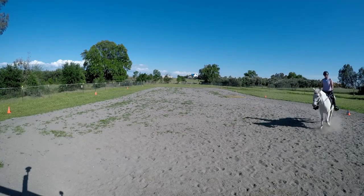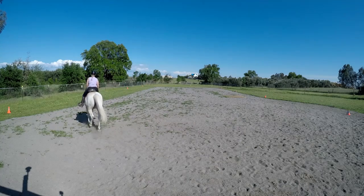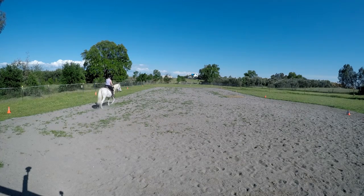Now we move forward to April 16th. You can see he's still moving with his head in the air. I'm still riding him with the Argentine. The Argentine is just a leverage snaffle bit.